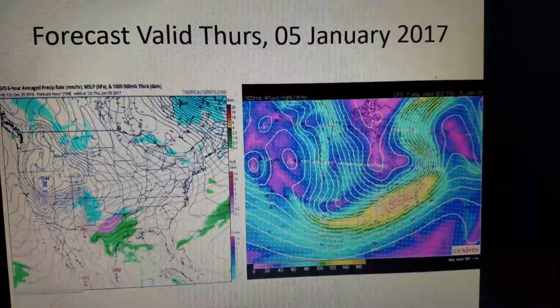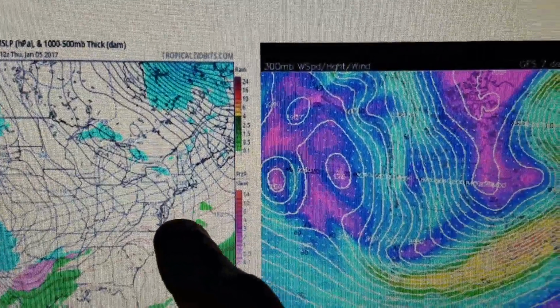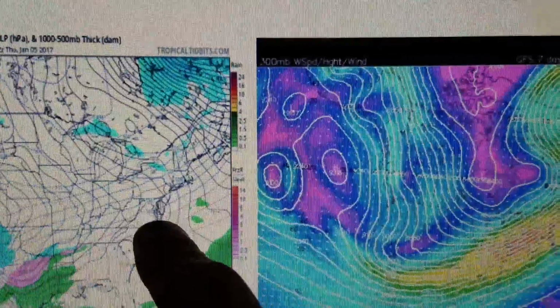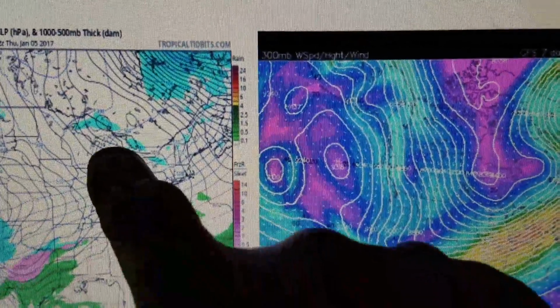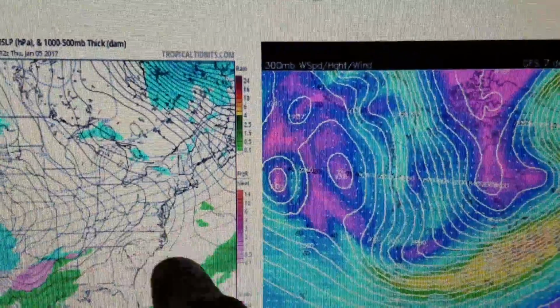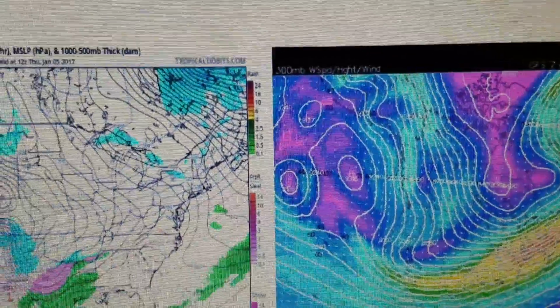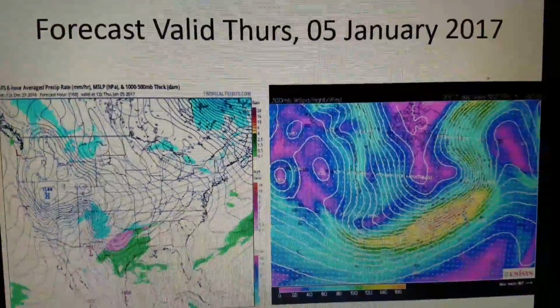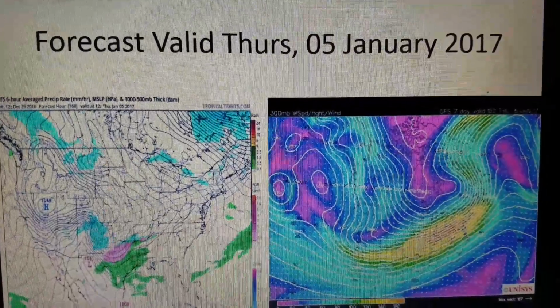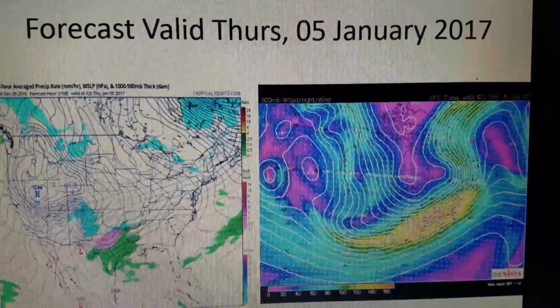It'll actually be right to our northwest, represented by this 540 line here. Anything north of this 540 decameter line is much colder conditions. So at this time, we're still mild to start the day, but the cold front will move through the area by evening on Thursday. That will start dropping our temperatures. We do expect the cold front to move through. Temperatures will fall into the 40s.